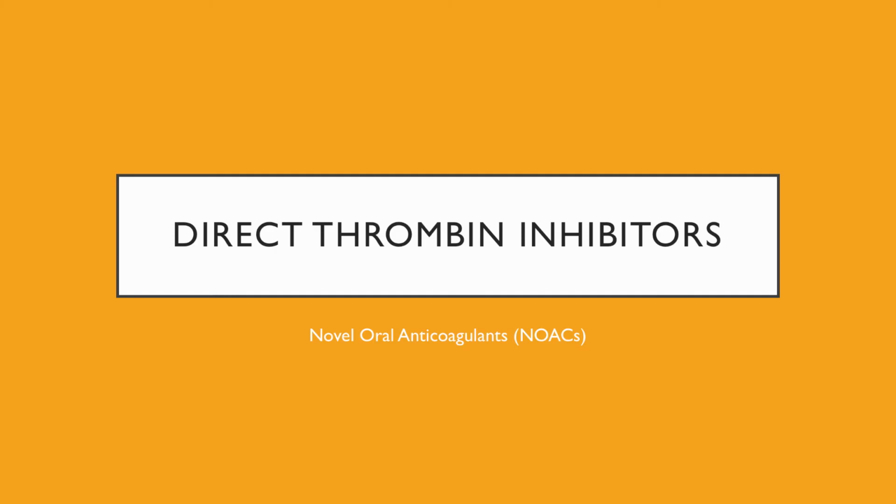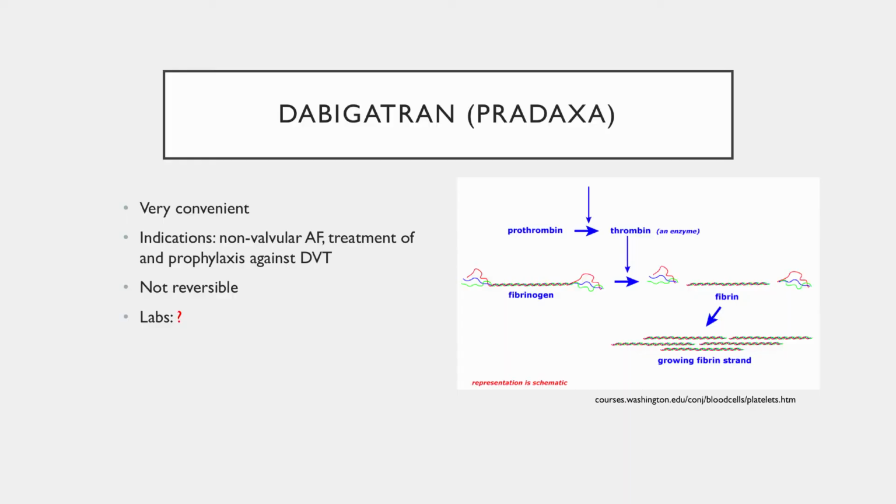So now we're going to talk about direct thrombin inhibitors and novel oral anticoagulants, or NOACs. So with warfarin, remember we talked about heparin and how it's a big ugly molecule and it's hard to regulate and we have to take lab tests all the time and it's a pain in the neck. So we came out with Lovenox, or low molecular weight heparin, where we don't have to monitor a blood test except for the CBC, and it just works, right? Based on the weight.